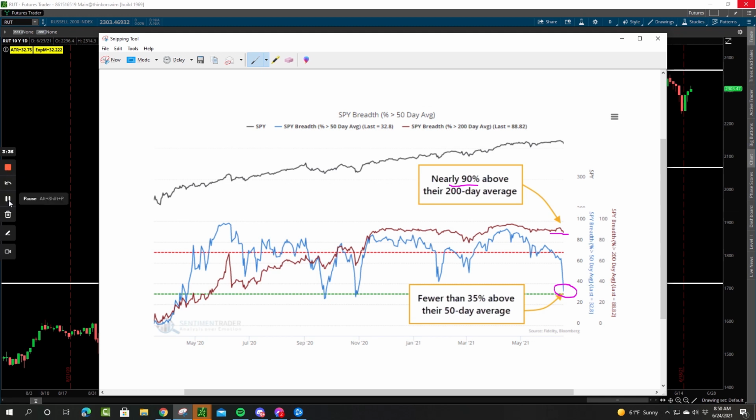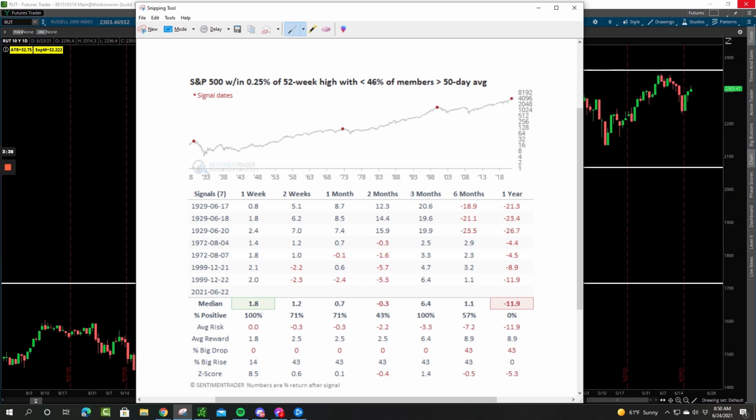Another way of looking at the breadth reading is the S&P 500 was within 0.25% of a 52-week high, and in this particular example, of an all-time high, but less than half of its members are above their 50-day moving average. This is one of those signals that rarely occurs, and it has preceded a negative return in the stock market every single time that it has happened in the last 100 years.